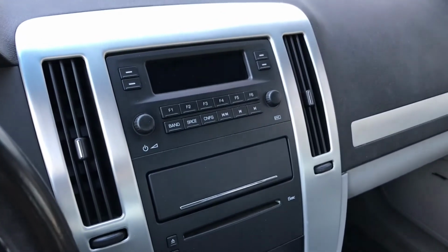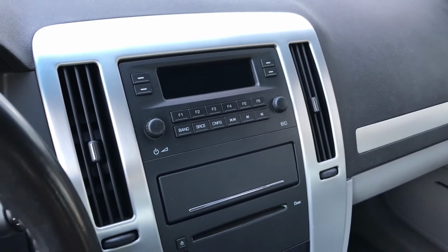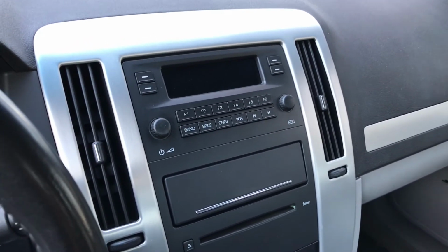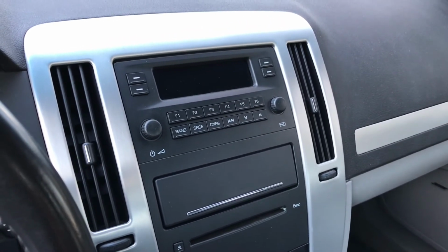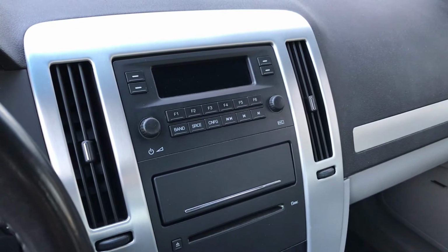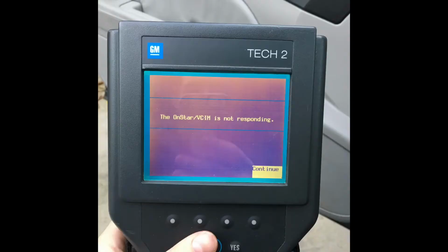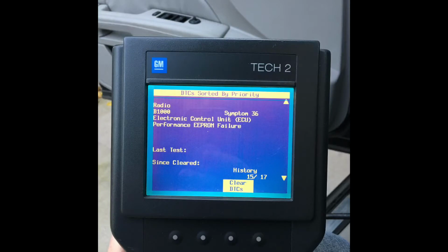So I got my Tech 2 and hooked it up, because I just wanted to scan to see if we had any codes that could direct me to a radio issue. I'll see if I can show you a snapshot of the Tech 2 here. I don't have a lot of editing skill. But when I plugged in the Tech 2, I saw that we had two things. One, OnStar module, no communication, no surprise there. And then I also had a B1000 radio code, with a symptom code I can't remember. But either way, the symptom was EEPROM failure, internal.